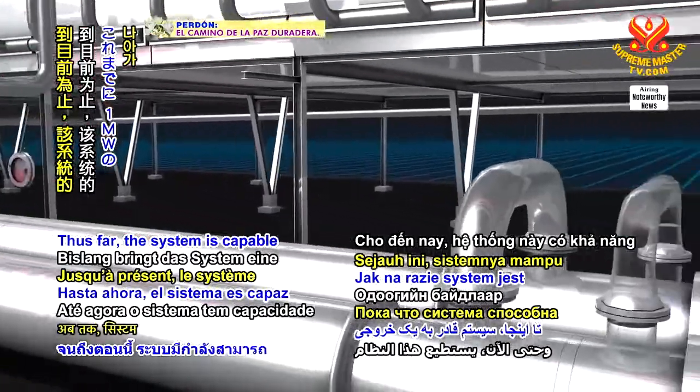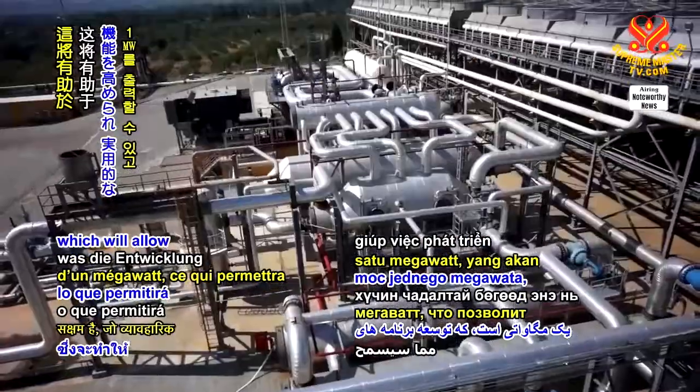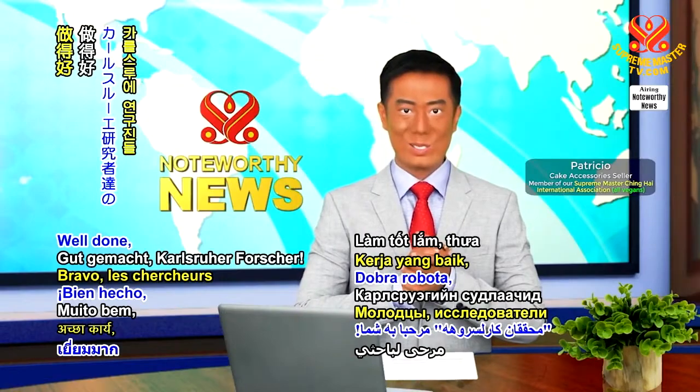Thus far, the system is capable of a 1 megawatt output, which will allow the development of practical applications that can be scaled up. Well done, Karlsruhe researchers!